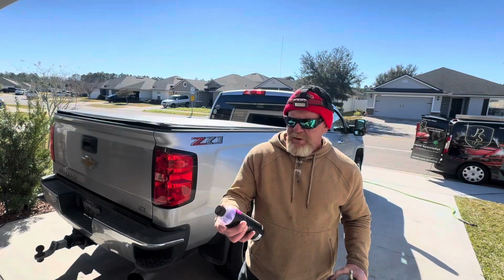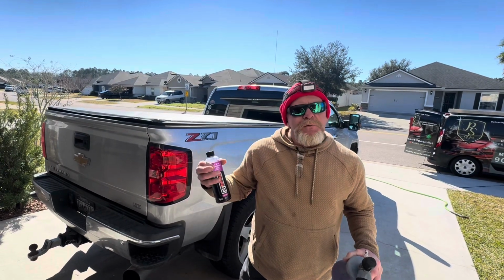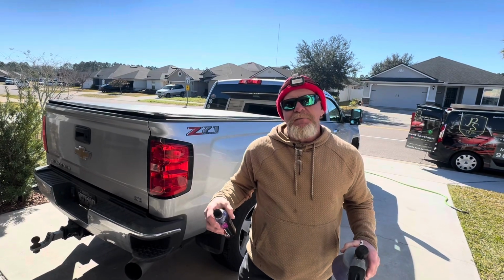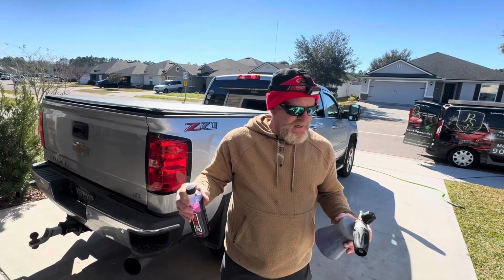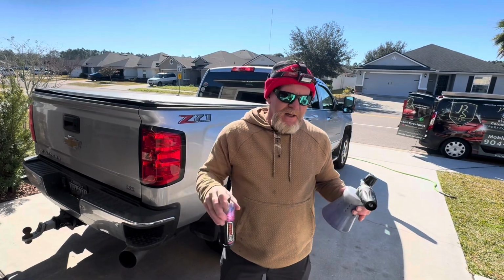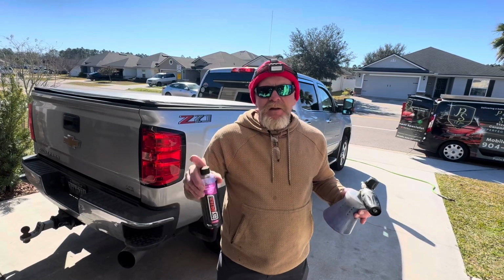Okay, so we're going to use the DIY Details Incredible Suds. I think any soap should be able to do this just fine, but we're also going to see just how well that pulls this residue off, and I don't really think it's going to be a challenge. I've got it up in my foam cannon. We're going to foam it up, let it hang as long as possible, maybe foam it twice, and then rinse it because I don't want to scratch the paint. So here we go.